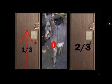So once the game show host opens the door, there's a 0% chance that the door with the donkey behind it has the car, which means that there's a 2 in 3 chance that the other door has a car behind it. So it is always in your best interest to switch.